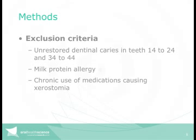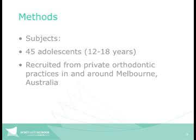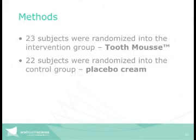So we ended up with 45 subjects. They were adolescents between 12 and 18 years. And we recruited them from private orthodontic practices in and around Melbourne. I think there was 9 practices altogether. So we had 23 subjects in the intervention group and 22 in the control.